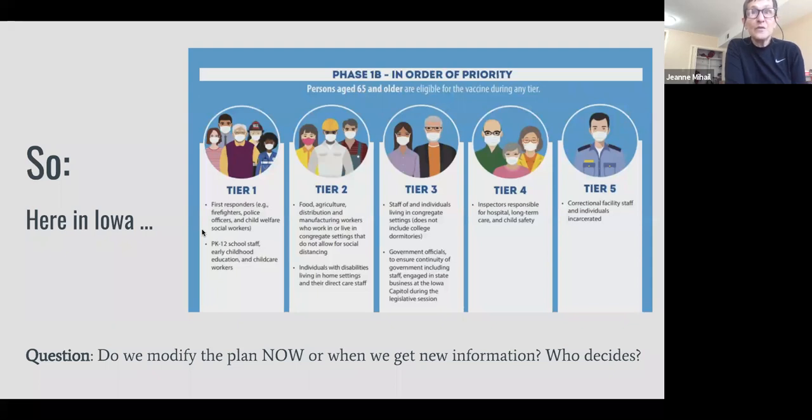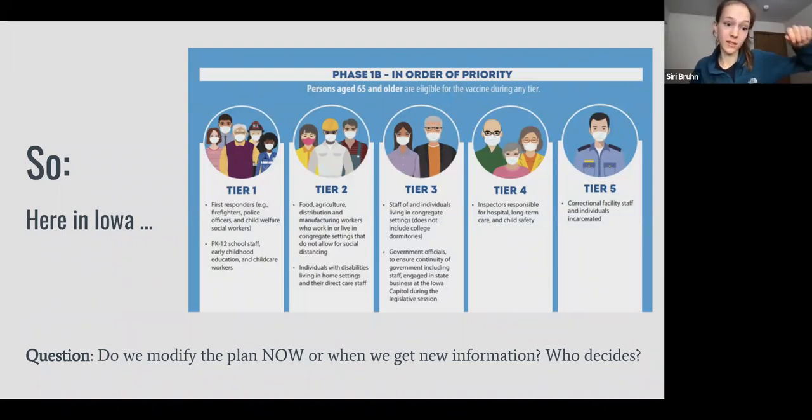And now you're in phase 1B. And some of the people in that phase are people like Ms. Brune, teachers. Yeah, that's why my arm hurts. Yeah, exactly. Just got my shot on Friday.